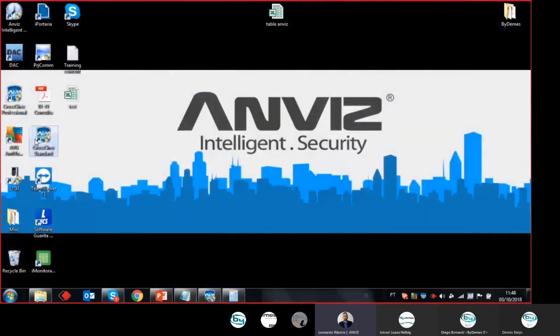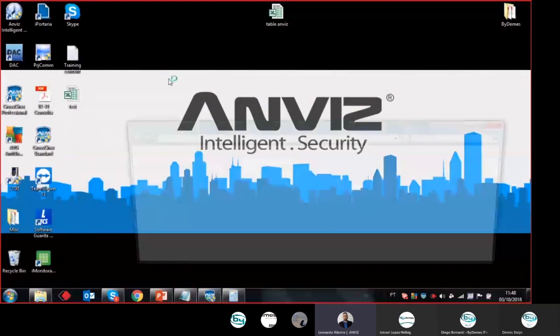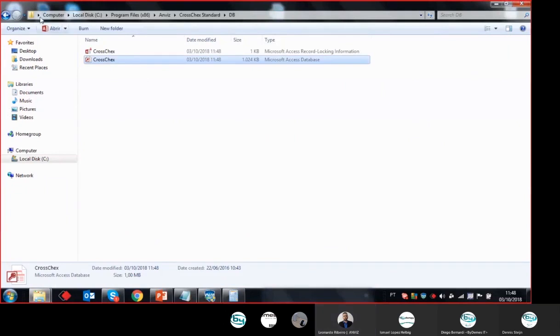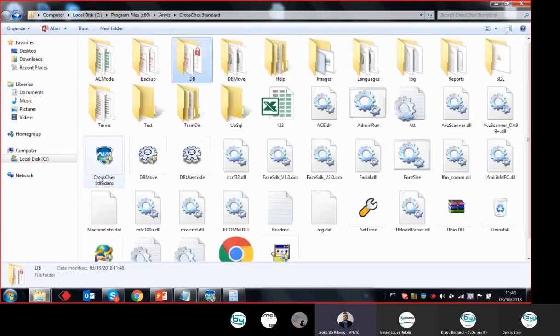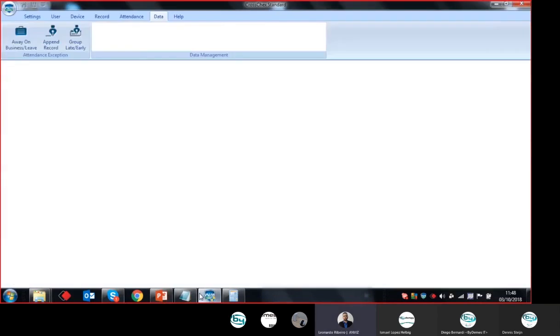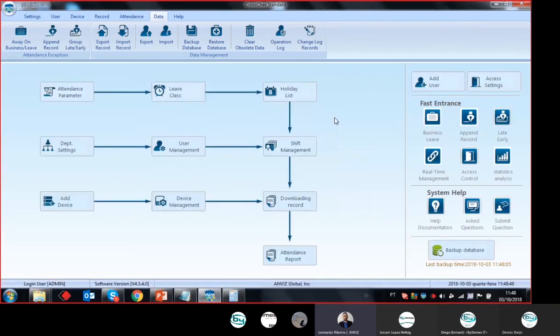So if I open the file location and come in the DB directory, I have my database, and in the backup, I have the backup I just made now. These are old backups I have for tests, but this one is the one I just made right now. Alright, so this is very important to tell the customer to make a backup from time to time. This is important in case something happens, the device is broken or the computer is damaged. If you have a backup, things are much easier to restore.